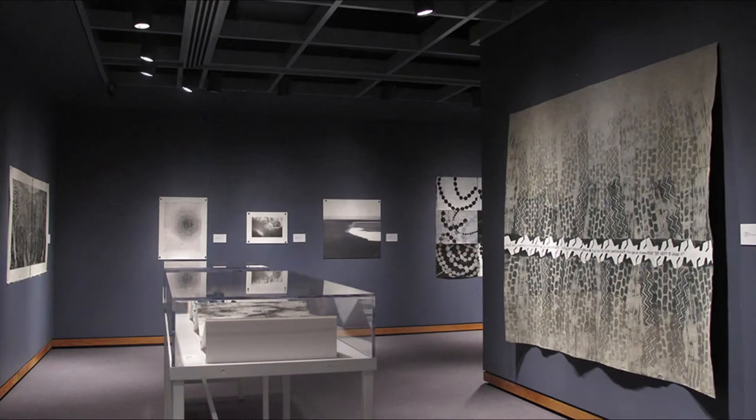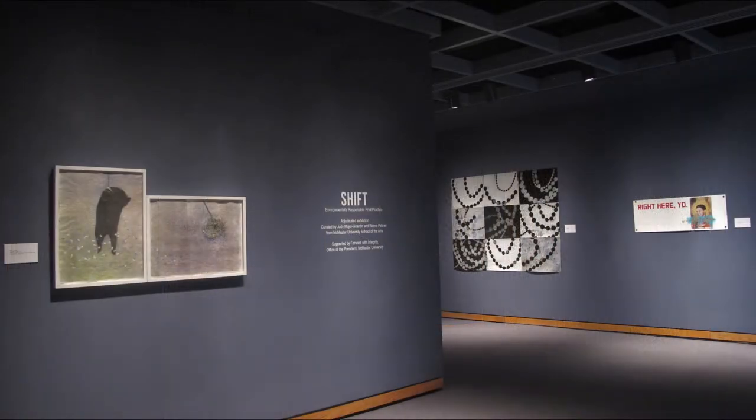We're at the SHIFT exhibition, Environmentally Responsible Print Practice at the McMaster Museum of Art. And this is Briana Palmer. I'm Judy Major-Girardin, the two adjudicators and curators for the exhibition. And this exhibition is actually a kind of snapshot of where one trajectory of printmaking is today.